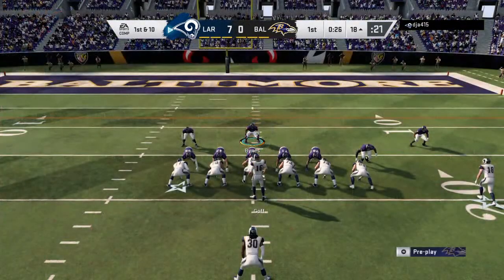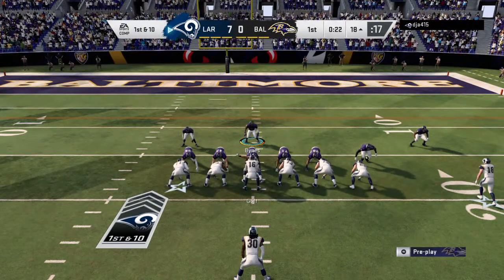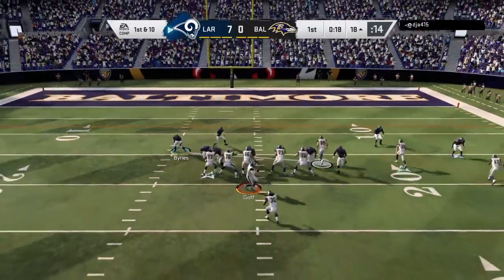I'd have to say that was a pretty darn good run right there. They had 8 in the box, still able to burn them. They've got to consider themselves lucky they only gave up a first down and not a touchdown.